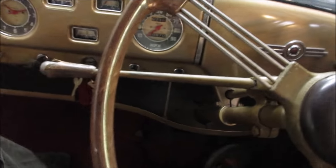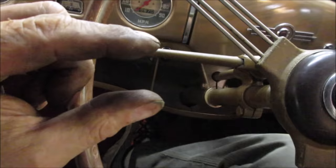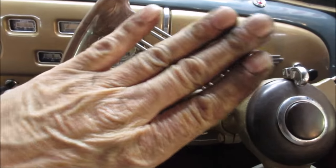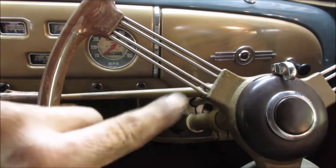Yeah. I wonder if we could adjust that. Feels like it doesn't have any free play. Free play is that little bit of, when you first touch the clutch, it's got a throwout bearing that pushes on a pressure plate. Well, that throwout bearing should come off of the clutch plate, so there's a gap in between, so the throwout bearing's not spinning all the time.